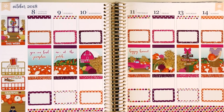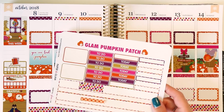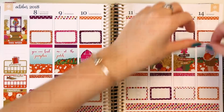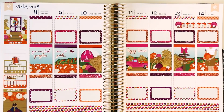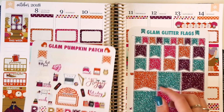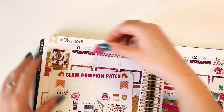The last but not least thing I want to do is add the little flag stickers. Add the flag stickers and the weekend banner stickers. So the weekend banner just fits in right here. And then the flag stickers, I have been layering with these glitter stickers. So I'm gonna use these pink glitter flags and put the little flags on top.